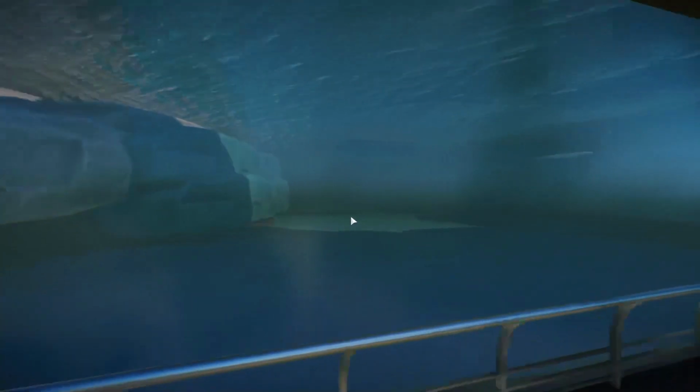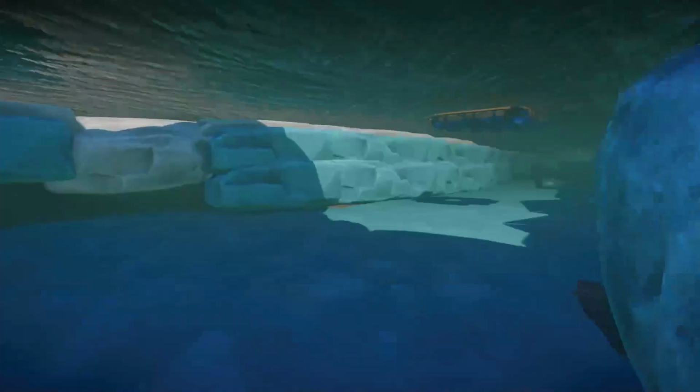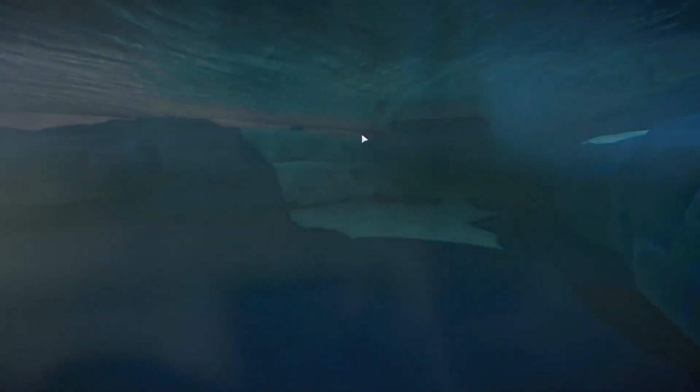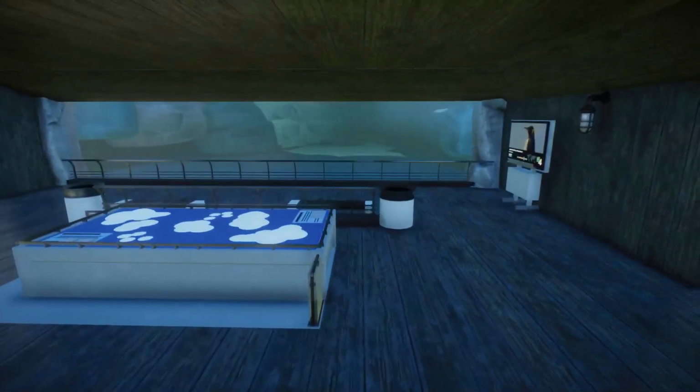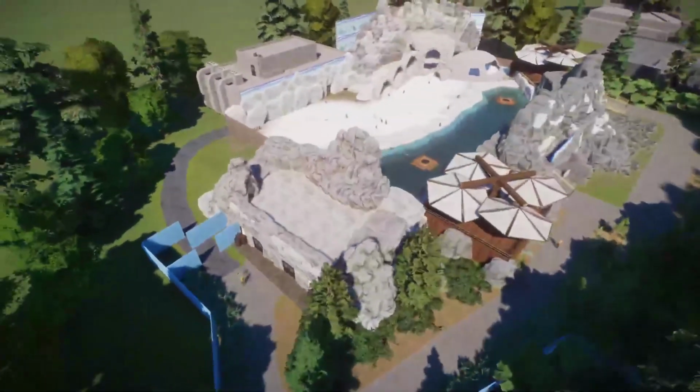Normally they're zipping and zapping all over the place here, but now, of course, none of them are in the water whatsoever. Oh, there's one finally. But yeah, there is your little underwater viewing area as well. So cool. There's the entire building.